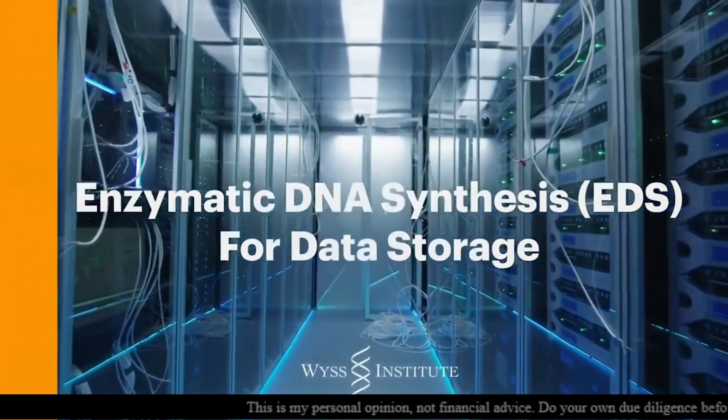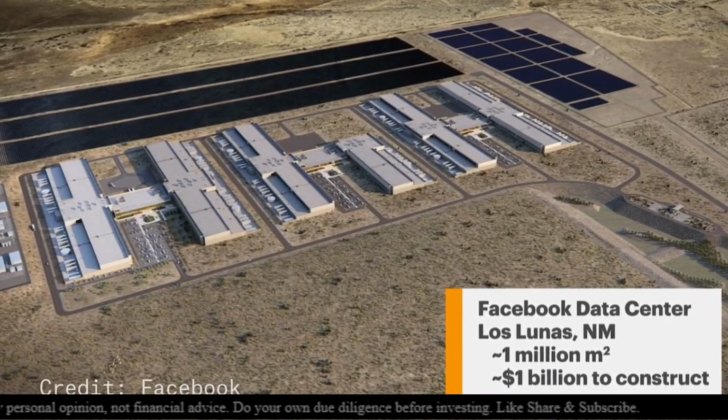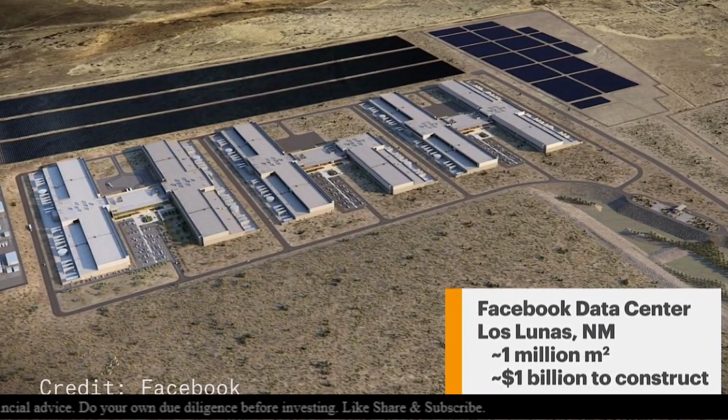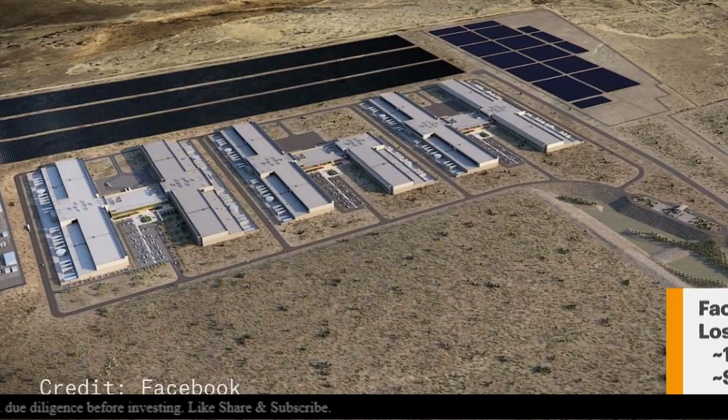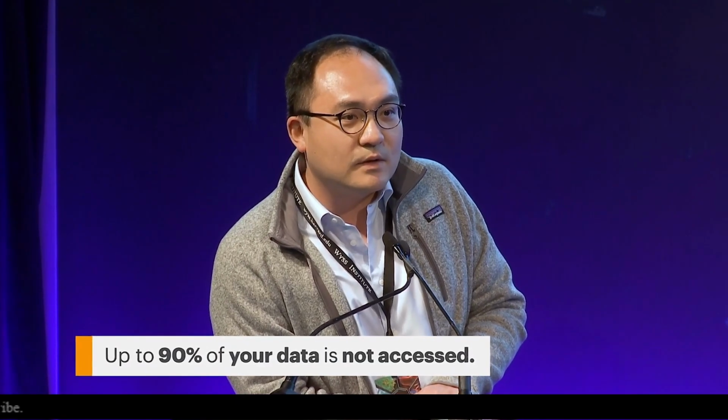What is data and what is the cloud? This is a photo of the Facebook data center. It's about 1 million square meters, about $1 billion to construct, and it holds all of your data. Yet 90% of the data is never accessed. This is what we have learned from Facebook, from Dropbox, and from a number of studies.